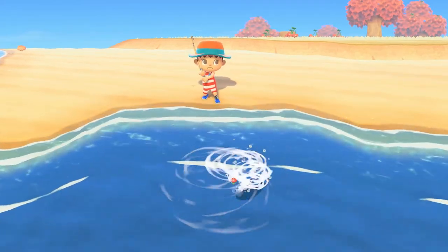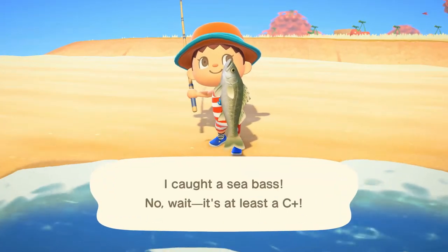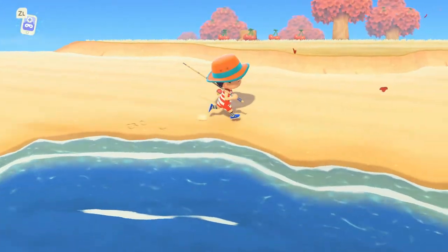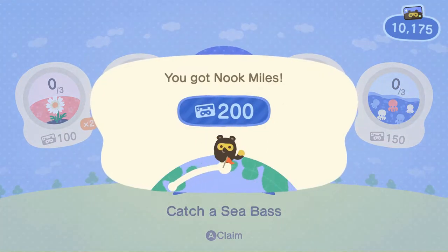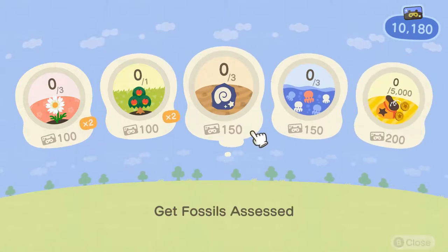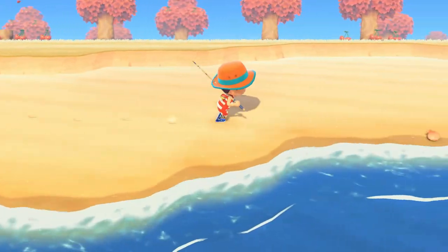This is a big one, so yes! Caught a sea bass. That is extra Nook Miles. 200 more. We're up to 10,000 Nook Miles. That's awesome, because we're gonna need them very, very shortly.